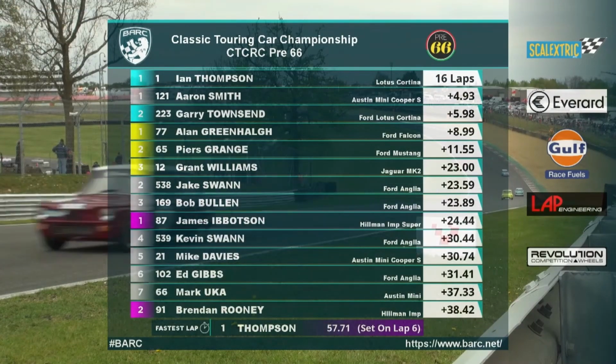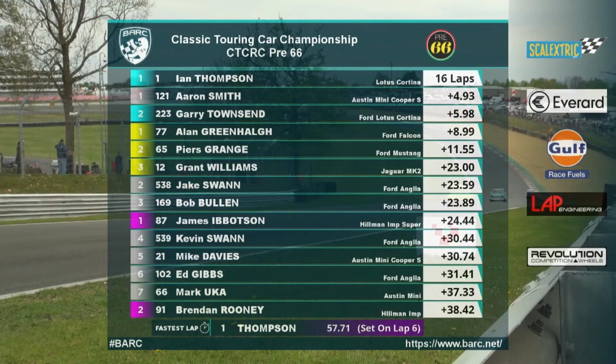Ian Thompson takes the win in the Cortina. The driver of the race for me, Aaron Smith, last on the grid to finish second in his Mini and winning Class C as well. Gary Townsend completes the podium. Then came the 3 Class A cars, Alan Greenall, Piers Grange and Grant Williams. Jake Swan, a great drive by him through in the Anglia as well, throwing that car around to finish ahead of Bob Bullen. James Ibbotson takes Class E in his Imp.